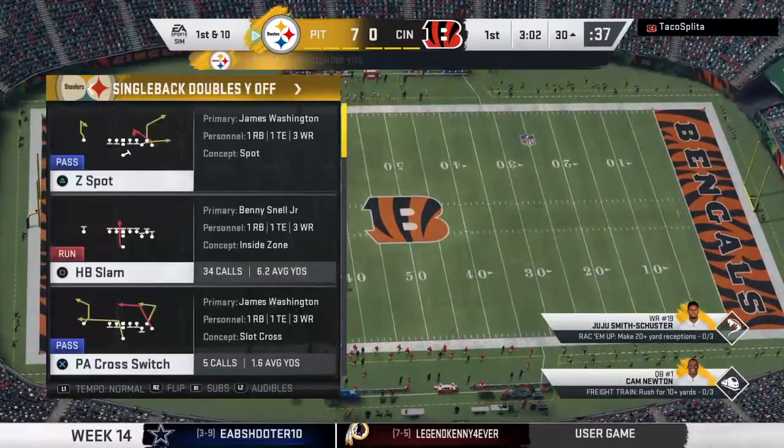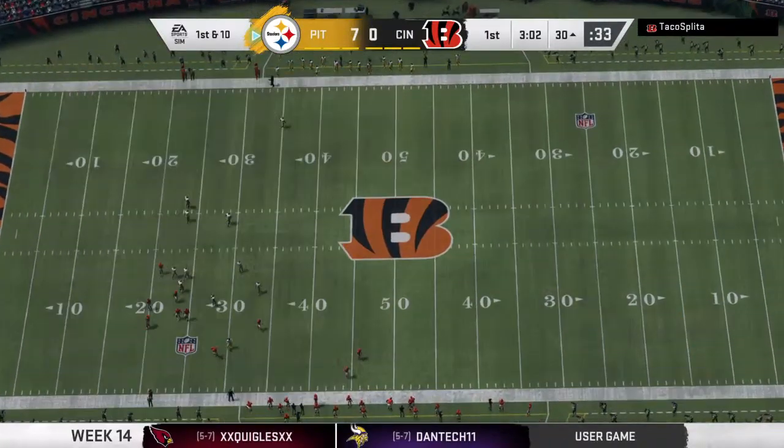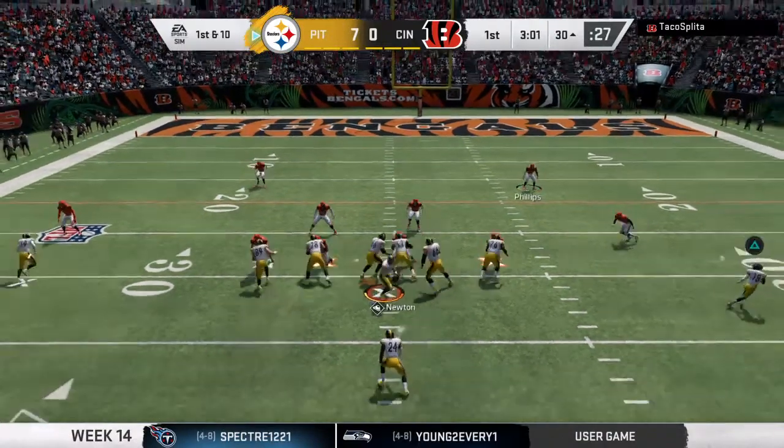Well, they didn't exactly show patience there, did they? Just down a score, they come out firing right away and compound things by throwing an interception. It put their defense in a really tough spot. So 1st and 10 now from the 30.